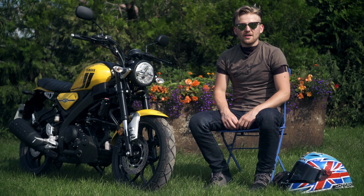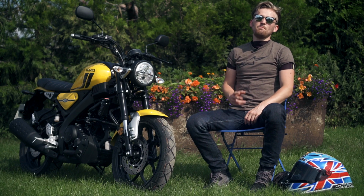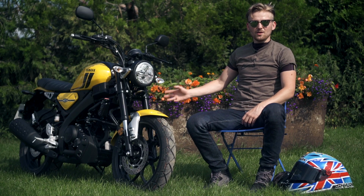The 125 market is absolutely massive. In 2020, it grew by 21%. So for 2021, Yamaha have given us this. It's the latest addition to their 125 range. It's the XSR125.